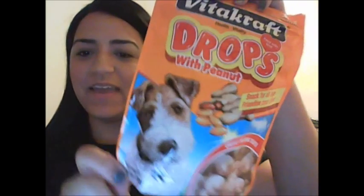Also, I have some here. These are special treats. They have yogurt and peanuts from Vitacraft. These guys are very smelly, actually. They look like Hershey's chocolate, and they kind of smell like them too. They're a little bit on the big side. They're very round, and they just look like a little Hershey. These guys are great for more difficult behaviors like recalls, because they're very, very smelly and very sweet. So those are very special treats. Anyway, for now, that's what I have and what I recommend.